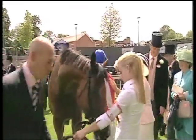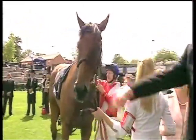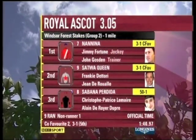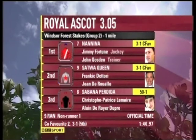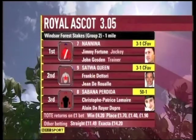There she is, a lovely shot of the winner, Nannina. Good honest filly, plenty of ability, and if you backed her, this is what you're likely to get. Well, the punters couldn't make their mind up in the end, and they sent off three co-favourites. Unfortunately, Echelon, lowest race card number, number 2, finished 5th. But Nannina, the winner, the 3-to-1 co-favourite, second number 9, Satwa Queen.